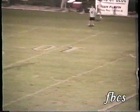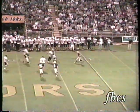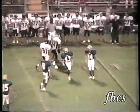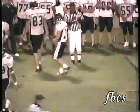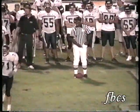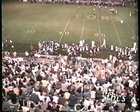Guthrie with 7 punts coming into this game. Here's number 5 tonight. It's a low one. It hits in the Barbe side of the field, and Sulphur will have it at the 42-yard line in pretty darn good field position. 1st and 10 on their side of midfield, leading at 7-6, 10:35 to go in the 3rd quarter. And the defense does their job and gives it back to the offense here.